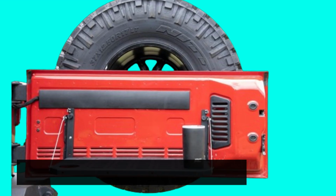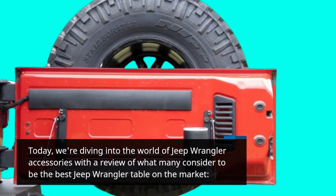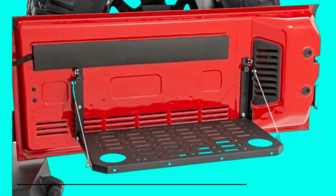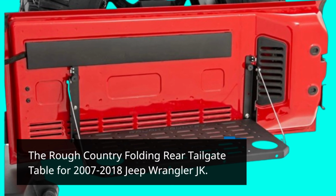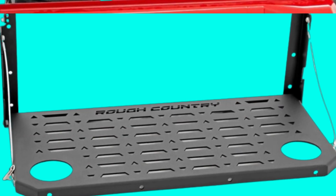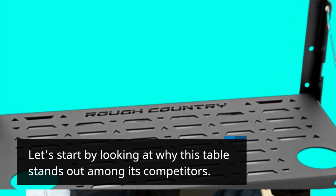Today, we're diving into the world of Jeep Wrangler accessories with a review of what many consider to be the best Jeep Wrangler table on the market. The Rough Country Folding Rear Tailgate Table for 2007 to 2018 Jeep Wrangler JK. Let's start by looking at why this table stands out among its competitors.